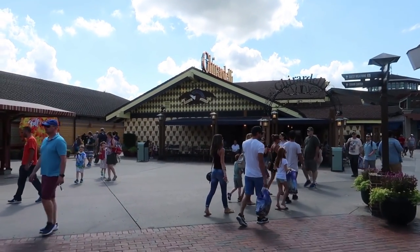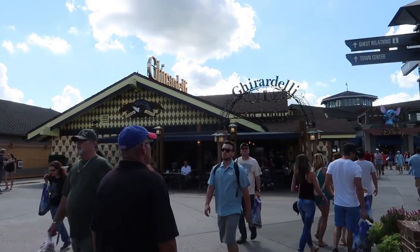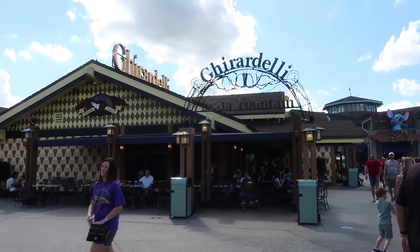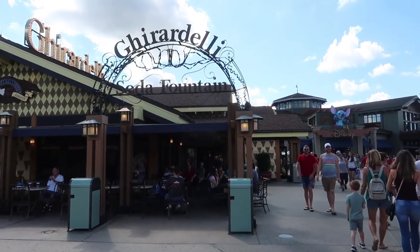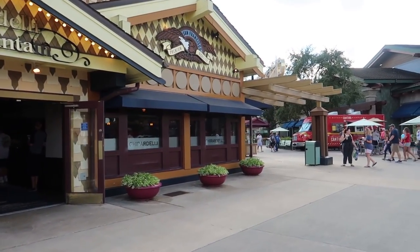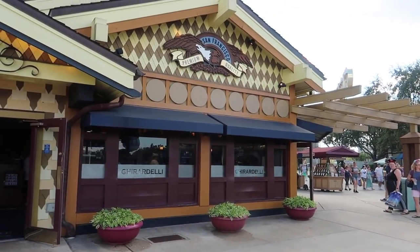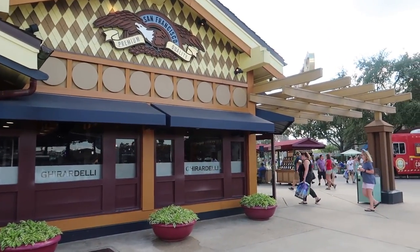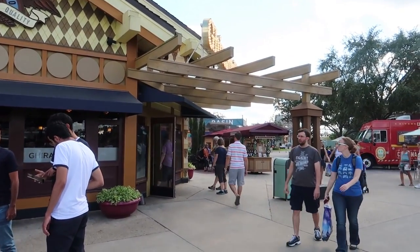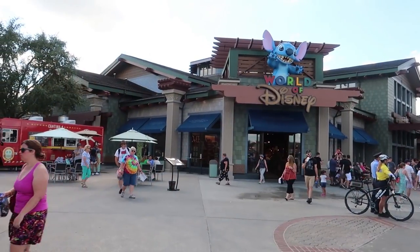Ghirardelli's is an amazing chocolate and ice cream place. And it is also, I think, one of the few things to get something free at Disney. The free chocolate that Dale's talking about is right over here. You go inside this shop and they hand out a yummy Ghirardelli chocolate. Dale's gonna go get one right now. See what kind they have. They mix them up sometimes. What's up? Is that good?